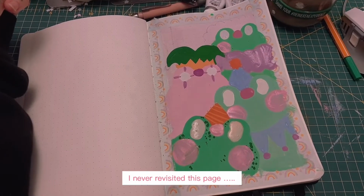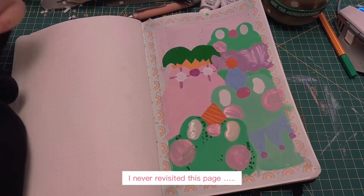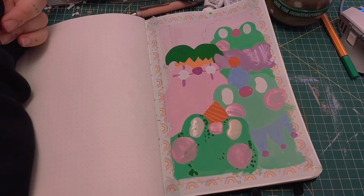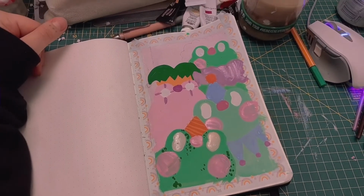I might add the mouths, but I'm not entirely sure yet, because I have got a red paint pen and I have got like a blue and stuff. So yeah, that's where I am at. And yeah, I just thought I'd speak a little on what I've been doing.